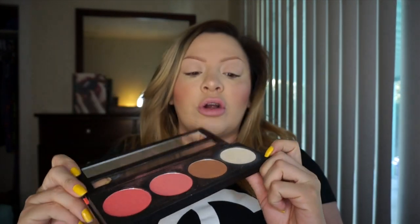For my blush, I went ahead and used the LA Girl Glow palette. This is a blush collection. This is your go-to if you just want to have one thing to take with you if you're traveling, if you're doing your makeup in a rush, or on the go. This actually has everything that you need.